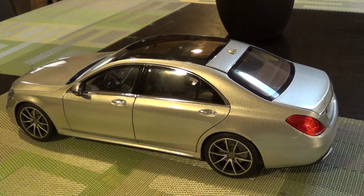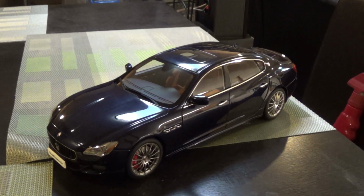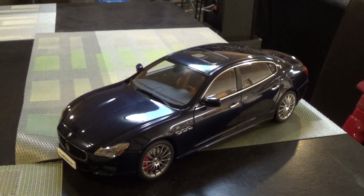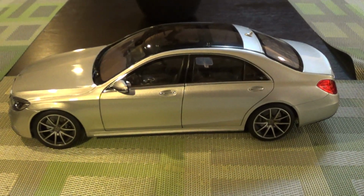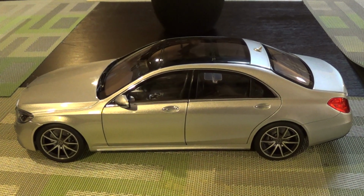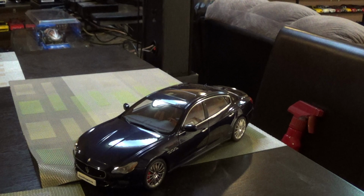But there's really no good reason why this retails for $100 and the Maserati retails for almost $300. There's just not that big of a difference. So, I don't know what Autoart's really doing these days with all the composites. They just can't justify the price. And, I mean, I still buy the composites, but nowhere near their retail price.